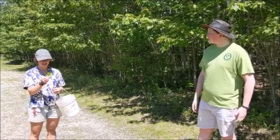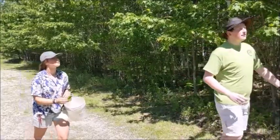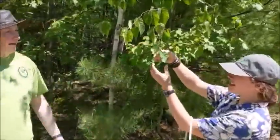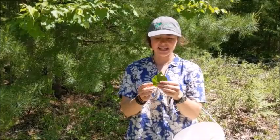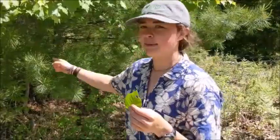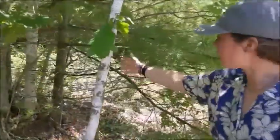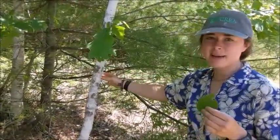I wonder what this leaf comes from. I don't see anything like it. This looks about right. Here. Yeah, it does. This is a birch leaf. You can see the tip is really pointy. But what I keep noticing is the bark. See the bark? It's white and papery. That's how this tree got its name, the paper birch.